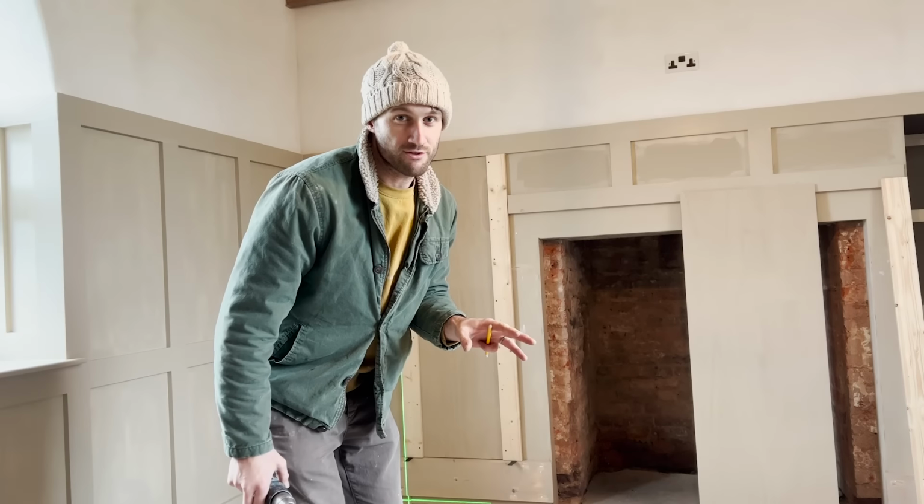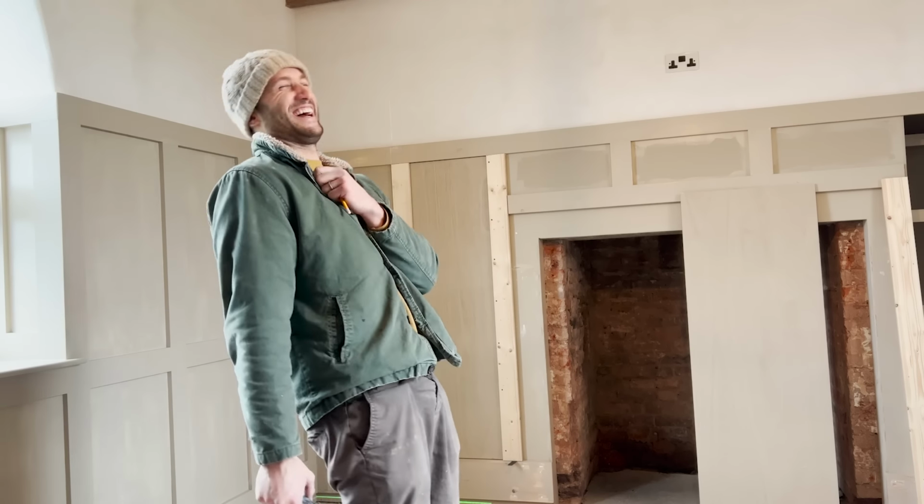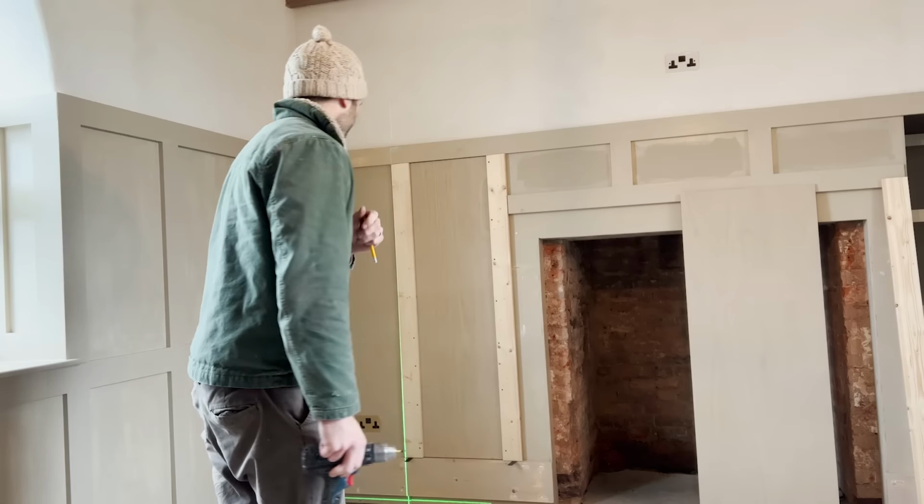So I'm making the secret door. Shh, don't tell anybody. We didn't really want to draw focus to them by putting doors on them, so yeah, hide them away in secret. I think it's going to look really nice, and we're going to have that storage, which I know we will use it. Definitely.